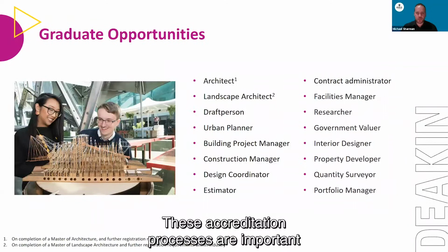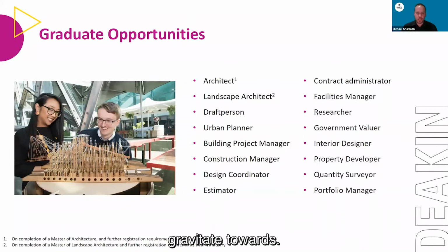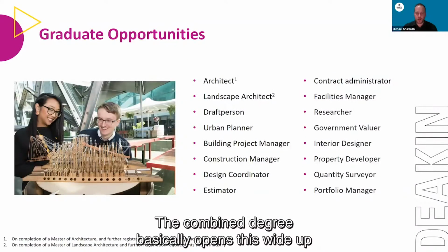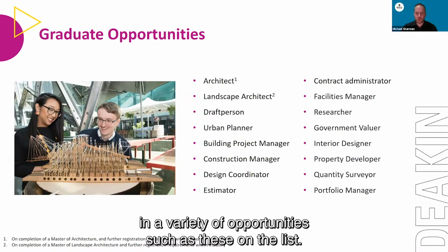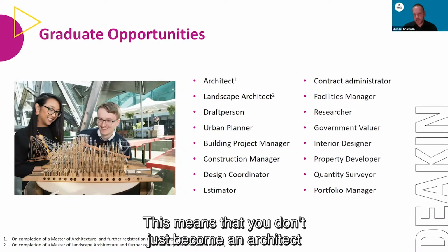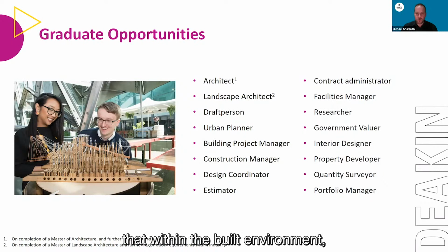These accreditation processes are important, as that's what defines the job that you might gravitate towards. The combined degree basically opens this wide up within the built environment, and we have a number of graduates in a variety of opportunities such as these on the list. This means that you don't just become an architect or just become a construction manager; within the built environment, you can fit into a number of roles and subsets of the discipline.